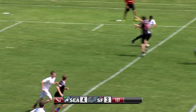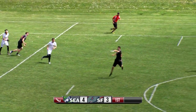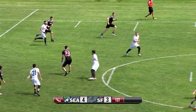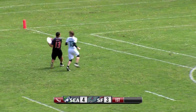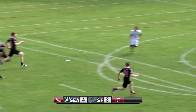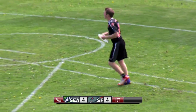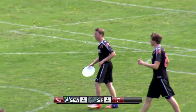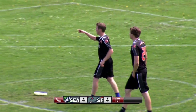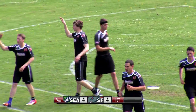San Francisco's playing with a pretty spread offense. Tyler Grant's open 20 yards deep, but no one can put it there. Oh, Jeffries can. Grant was camped out deep and waited till there was someone who could throw it into the wind. And he finishes up to a flick to Evan Boucher.